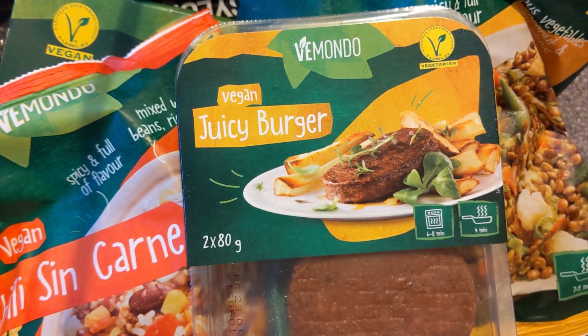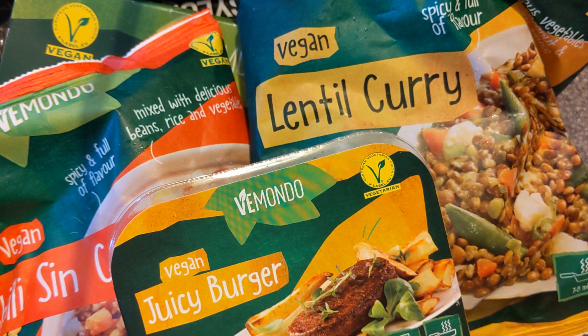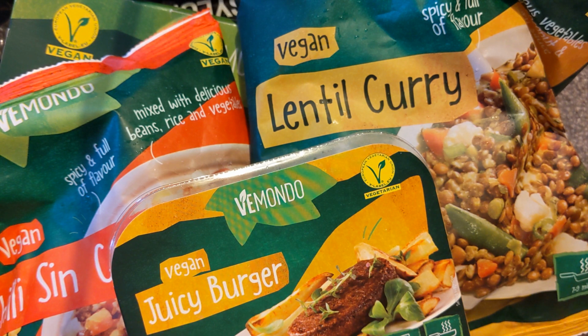So I'm not going to call this a haul because I clearly didn't buy very much. I only spent about £11. I think it would have been like £14 if I wasn't a Lidl Plus member. Clearly this is not a full week shop. There are essential things missing here, like breakfast, lunch, coffee. This was just a top-up shop to give you an idea.